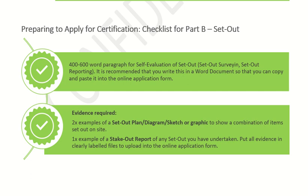Now for the evidence. For set out, we're asking for 2 examples of a set out plan, diagram, sketch, or graphic to show a combination of items set out on site. Now you know that we are assessing right across structural, drainage, roading. So we really want to see across those 2 examples evidence that you've set out all of those items.